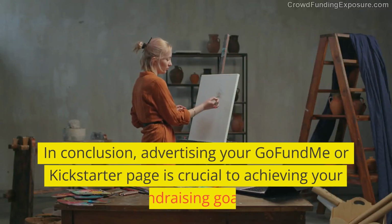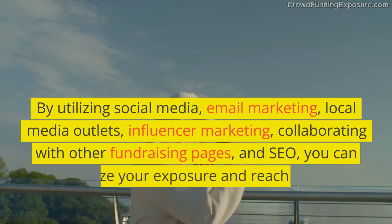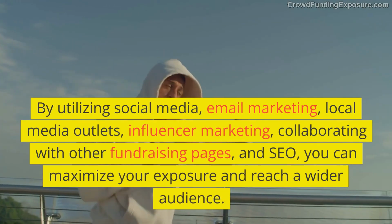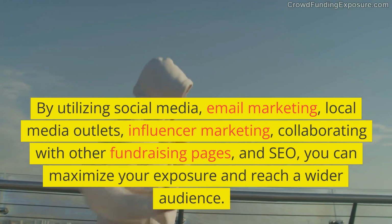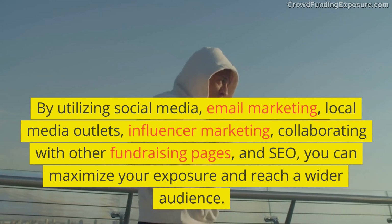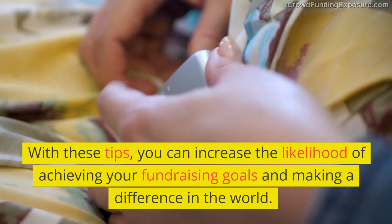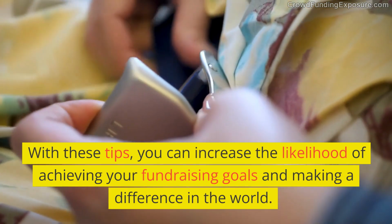In conclusion, advertising your GoFundMe or Kickstarter page is crucial to achieving your fundraising goals. By utilizing social media, email marketing, local media outlets, influencer marketing, collaborating with other fundraising pages, and SEO, you can maximize your exposure and reach a wider audience. With these tips, you can increase the likelihood of achieving your fundraising goals and making a difference in the world.